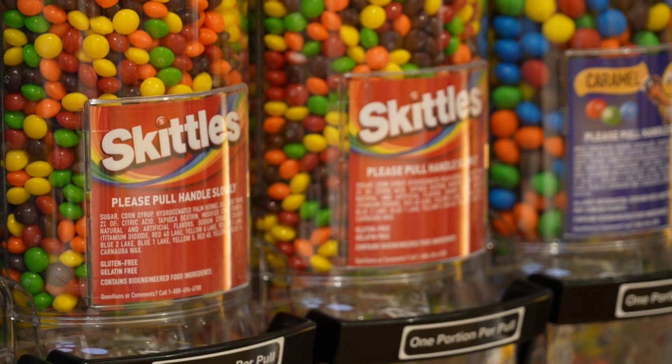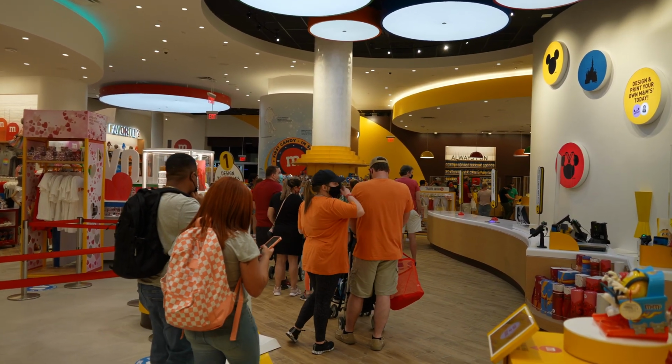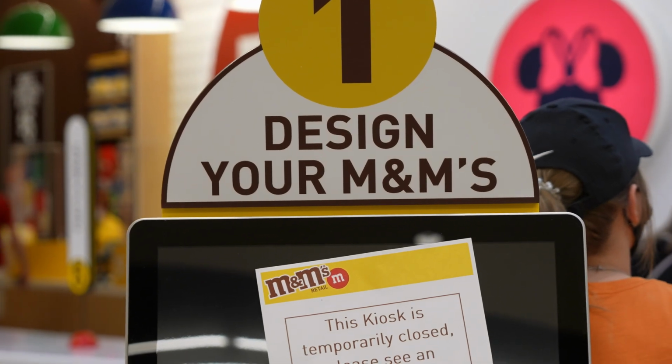Skittles. Hey, how did they get in here? I love it. This whole store is M&Ms, and there's two things of Skittles. Shows you where their priorities are. By the way, Skittles way better than M&Ms. Uh-oh, sorry. Design your M&Ms. That's going to be interesting.